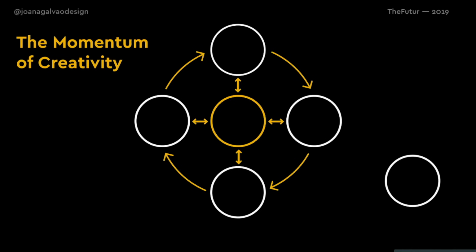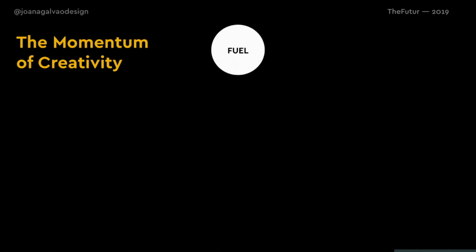Anyway, with this momentum of creativity framework, we want to start with fuel. Just like you regularly put fuel in your car to keep it running and to take it where you want to go, you want to fill up your creative tank. You want to make sure you're consuming things that inspire you on a regular basis, like watching the future. I highly recommend that. I think a lot of people do that. I see it in your stories all the time, having coffee at breakfast and watching an episode.